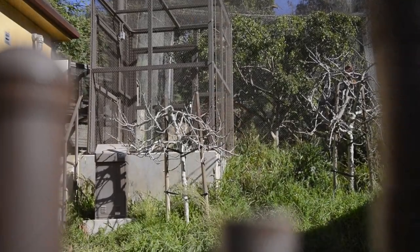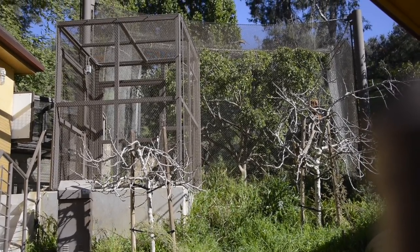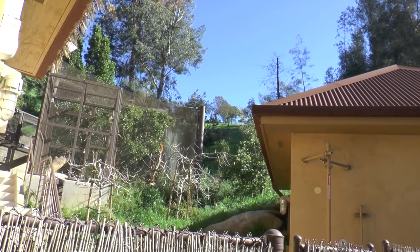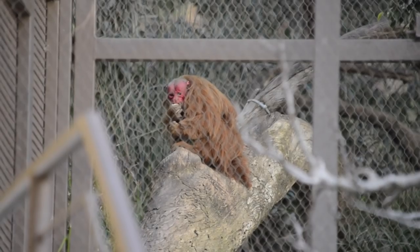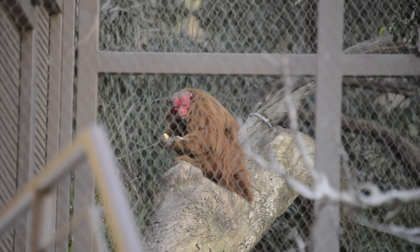Apparently, they're so far back and away from the main path to relieve the wakari's potential stress due to the male's possessive attitude towards the females. Even if their exhibit is in an odd position, it's still a privilege just to get a glimpse of this vulnerable primate.